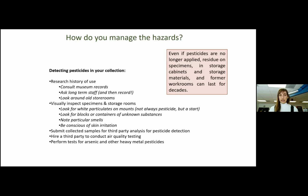How do you know? A good thing to do if you haven't done it already is to research the history of use in your own museum. So consult your museum records, ask long-term staff, and then make sure that you record what they say for other folks to know in the future. Ask people who have already retired.